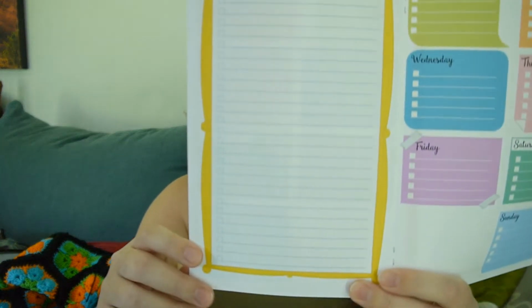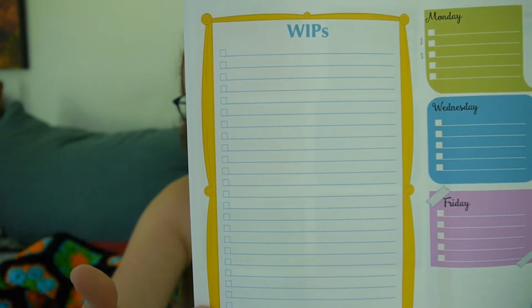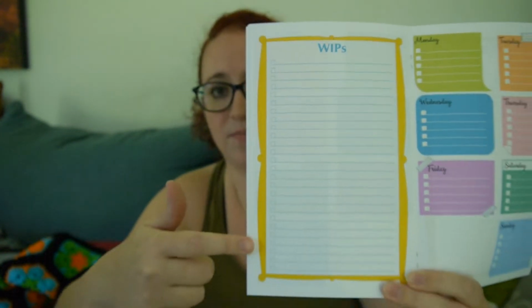So, I even have an R next to one of mine because I ripped it out. The weekly layout in this, you have a big mirror to write all of your projects. There are, I believe, 26 lines on it. It's a mirror so that every week you can reflect on these projects as you rewrite them. Decide, you know, have your feelings changed.